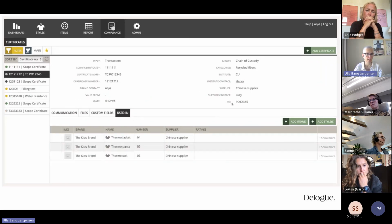Let's see the next one. Here's a TC, and you can see who made it. You can see the license number. You can see what PO it's related to, and you can see which actual styles are covered by this certificate.